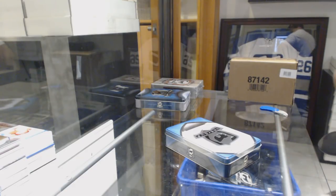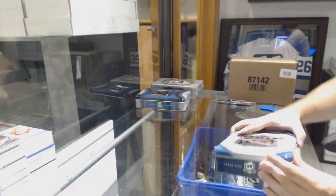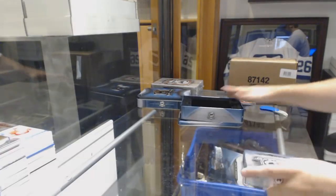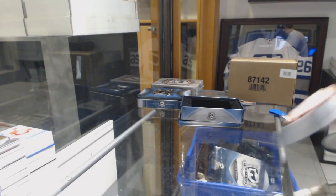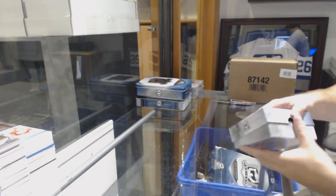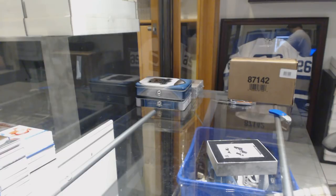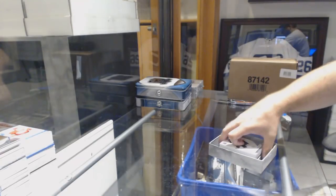That is Brad's dream tin right there. Minus the Rick Nash Pavelski card, which at that point, why would you even put that in there? If you're going to do that, just make it all Red Wings. There's no way they didn't know they were doing that.